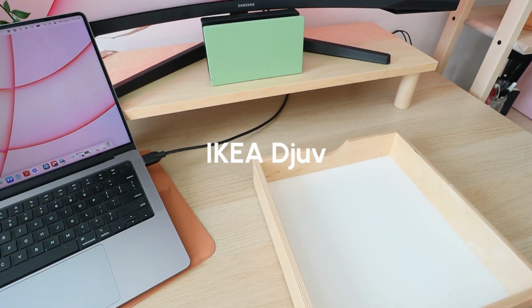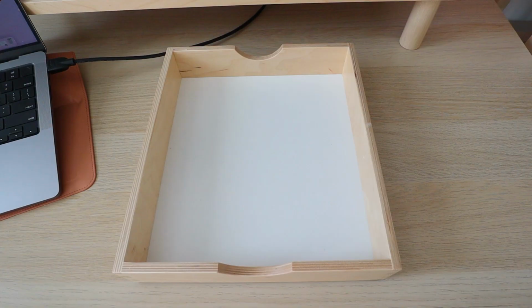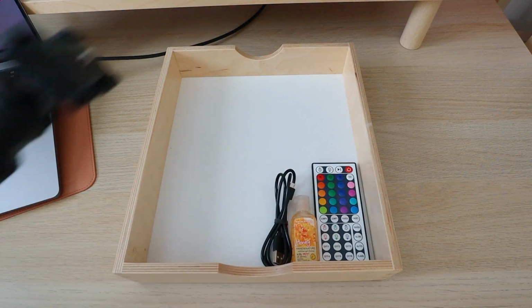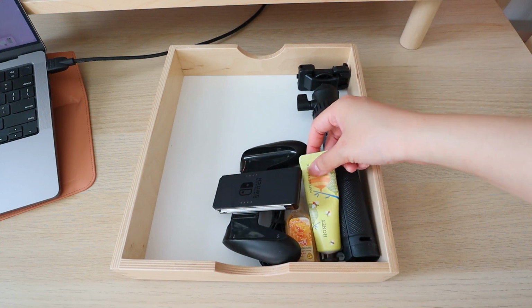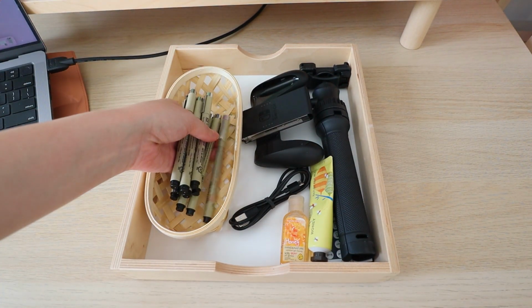To give myself a bit more storage, I bought this little wooden drawer from IKEA, and I keep my remote for my RGB lights, hand sanitizer, extra cables, tabletop tripod, my Joy-Con comfort grip, and also this little weaved basket that I got from IKEA, and I use it to store all of my Sakura pens. Now that I just listed it all out, I'm actually pretty surprised in how much I'm able to put in that drawer.